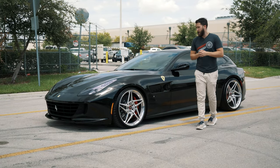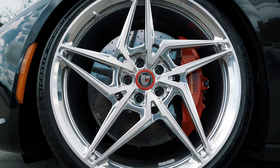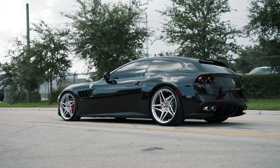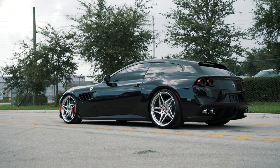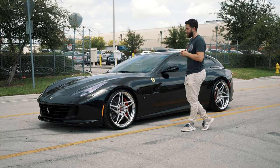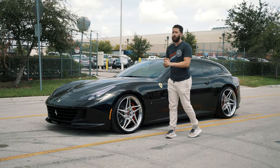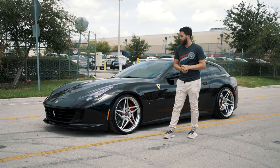Novitec offers it for many, many different Ferrari models. Moving over to the wheels, hands down my favorite, probably from Anrky's new SX series. This is the S1 X3. It's a monoblock wheel, it's a lightweight wheel. It's available in 20 inch sizing, 21, 22. Down the road, probably 23s and 24s.